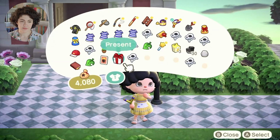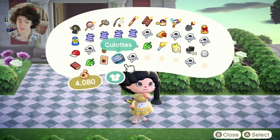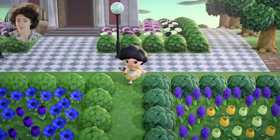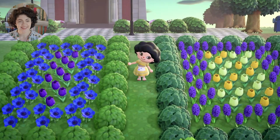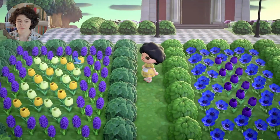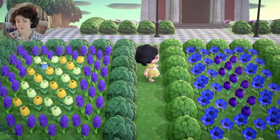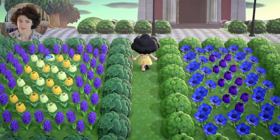Let's open up the present. What do we get this time? Okay. So this is basically where I keep all of my bushes when they're out of season. I'm kind of tempted to take the flowers out and put dinosaur bones in there because that could be fun, but I also really like the flowers.